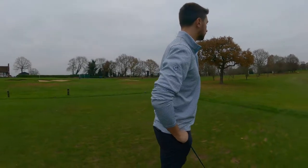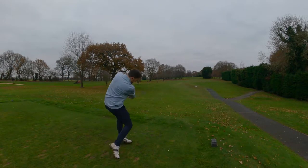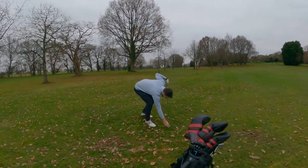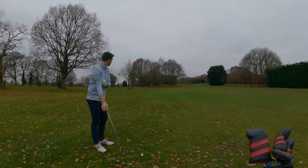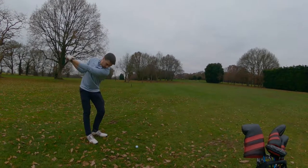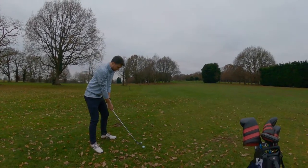Hole 9. Just made a par on the last, so 3 points. So less embarrassing. So I've topped a 3 wood about 80 yards. Got 165 left on this short par 4. So I'm going to hit a 6-iron up there. Try and hit a high one over those trees.